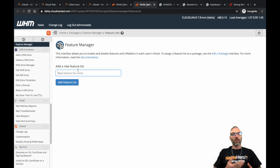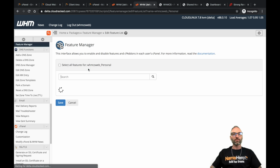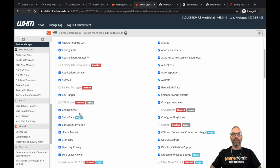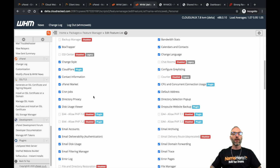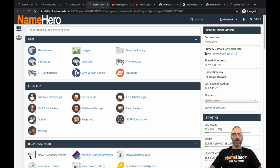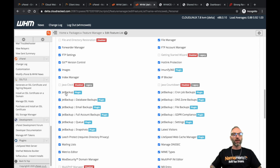What I do here is I would create a new feature list, and I would just call this the personal feature list. And inside of it, we're going to enable everything at first, everything that we can. Disabled means it's disabled at the server level, so it's no longer in use. And we'll go down here, and you can see each one of these options. You can go into cPanel and see it. So like Files, File Manager, but Jet Backup is the backups. So we're looking for all of these here because we're not going to give access to our personal package to the Jet Backup service because we're going to use that as an upsell. So I'm just going to click off of here. Everything's enabled but Jet Backup.